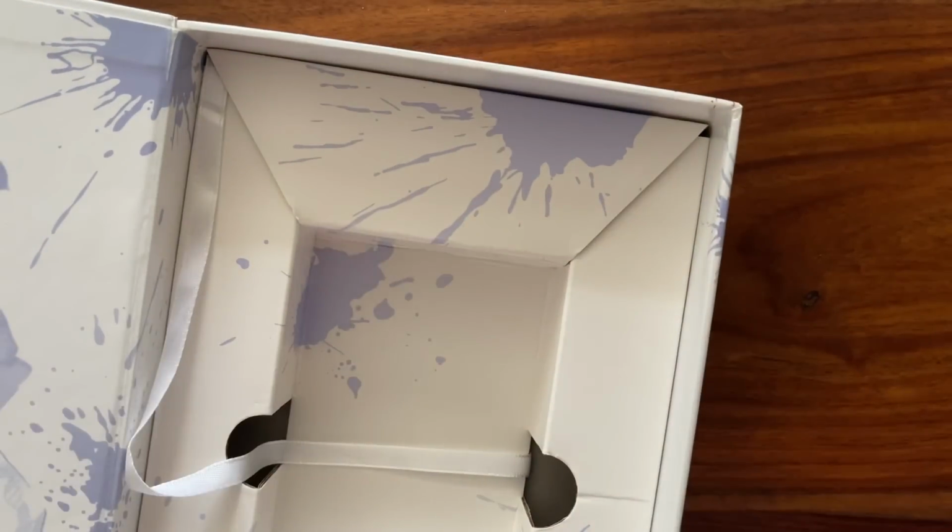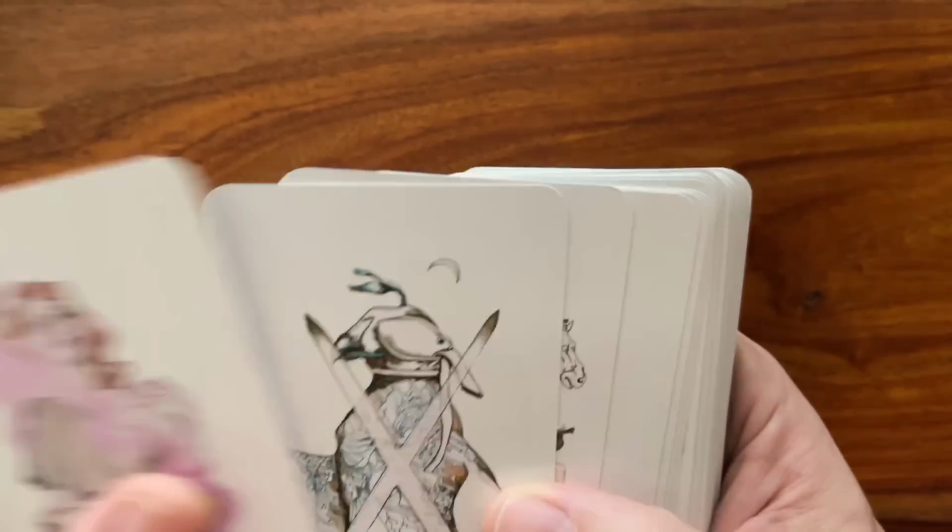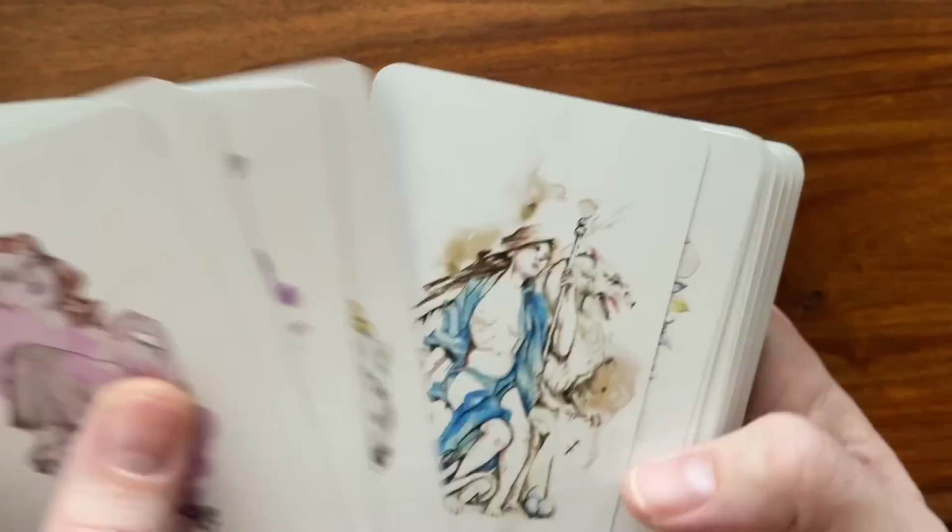I don't really know what these look like either. I don't use this deck often. So okay, that's beautiful. We've got this kind of watercolor minimalist effect.